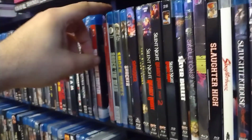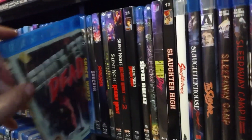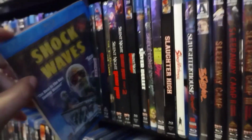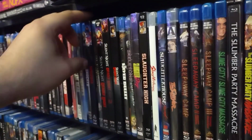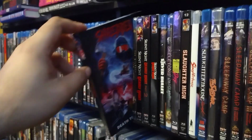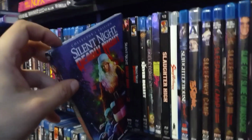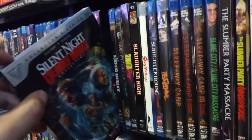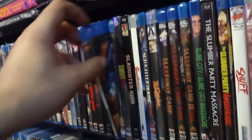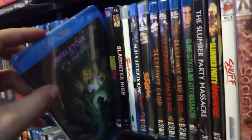Shaun of the Dead. The Shining on 4K. Shock 'em Dead. Shockwaves. Shocker. Shredder. Silence of the Lambs. Silent Night, Deadly Night. Silent Night, Deadly Night 2. Silent Night, Deadly Night 3, 4, and 5. Silver Bullet. Very, very good werewolf movie.